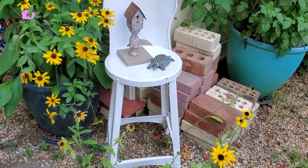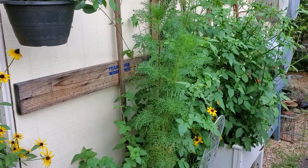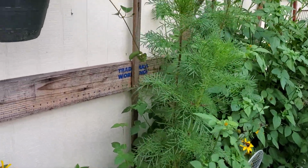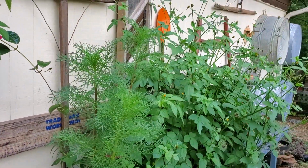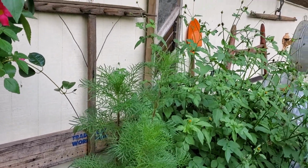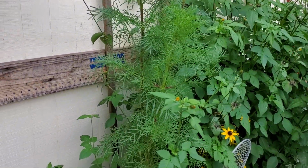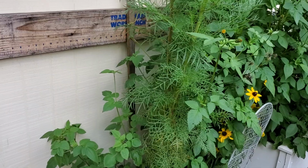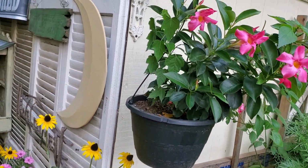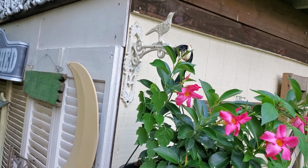There's the little stool. And this pot and that big planter right beside it, those are all from wildflower seeds the same time. This is its third season. And these are usually loaded with big yellow blooms too. You can see some of them. And there's a big Cosmo gonna bloom. And then I have another mandevilla hanging off of that antique plant hanger.